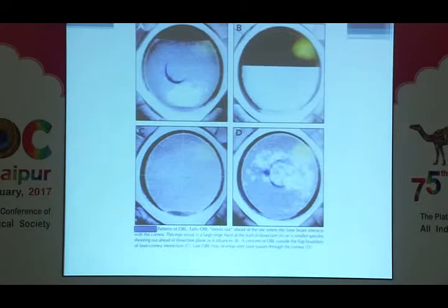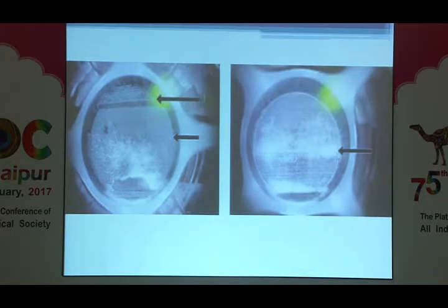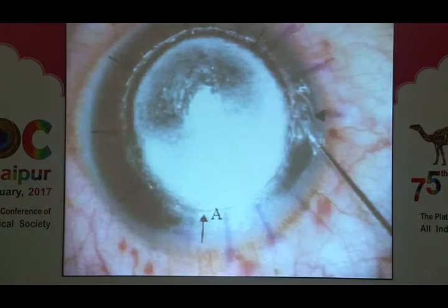Now this depicts the OBL. This picture has been taken from the night. This is another picture depicting an OBL. This again shows the opaque bubble layer. This is another example depicting the same.